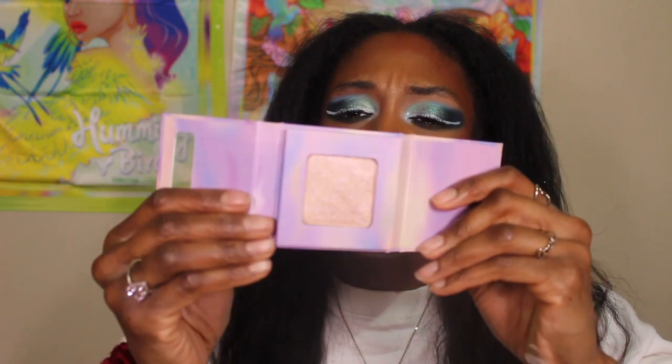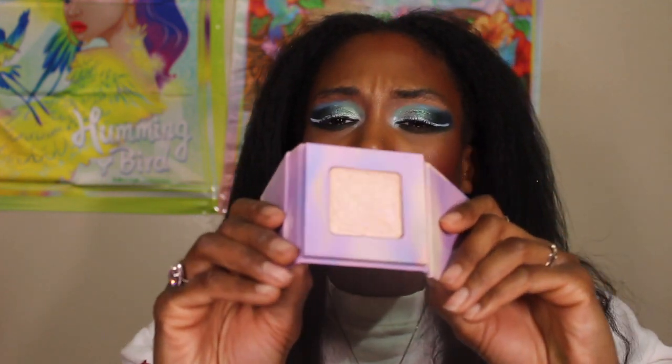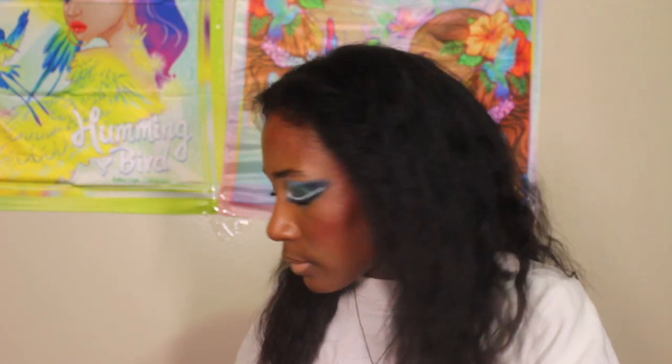So here's what it looks like. It looks like just a peachy, champagne-y gold highlight shade. And y'all know I'm here for stuff like that. I'm hoping you can see it okay because of the lighting. But I guess right there looks good. Yeah, I'm feeling the color of it, and I'm interested to see how this is going to work out for me. I wish I had used this highlighter in the video today, so that would have had it out of the way. But that's okay.